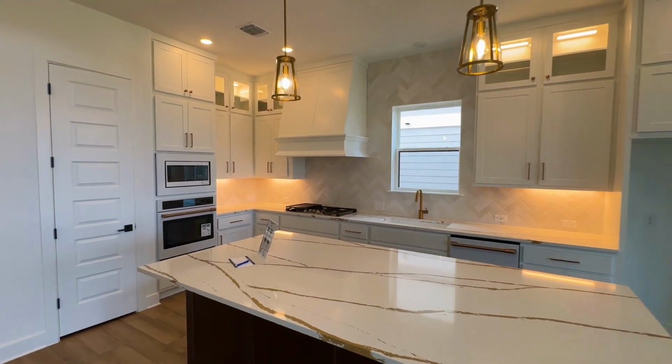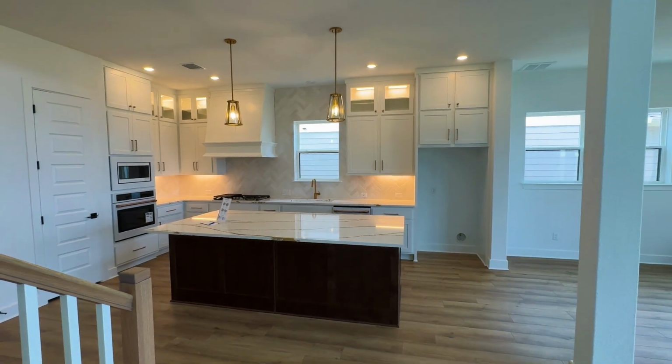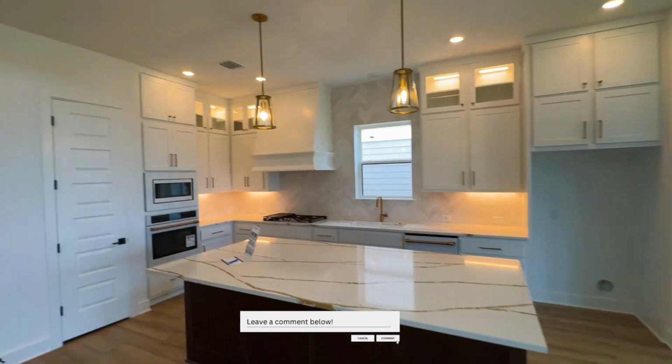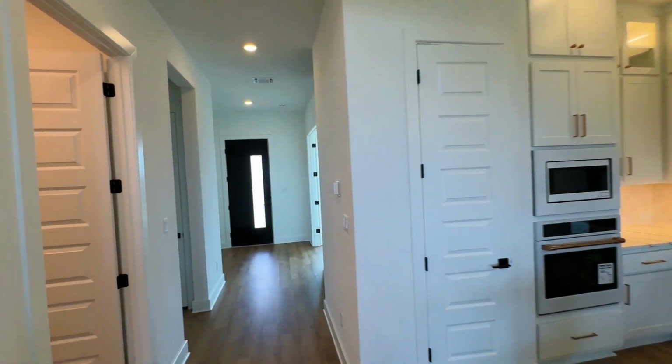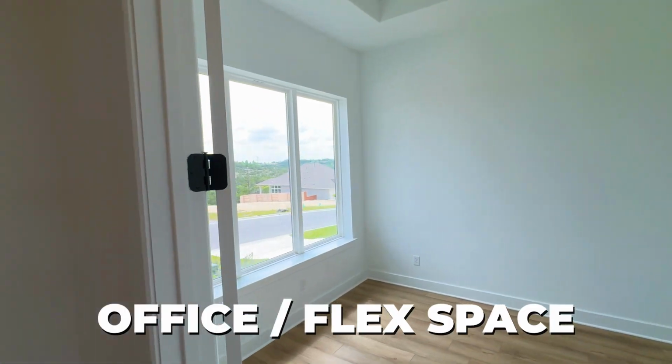Continuing with the downstairs. This kitchen looks really nice from here. Look at that. What do you think of adding the lights on the counter? That's usually an upgrade, but that's a really nice touch. Let me see here, downstairs, what do we have? Okay, office space, flex space.